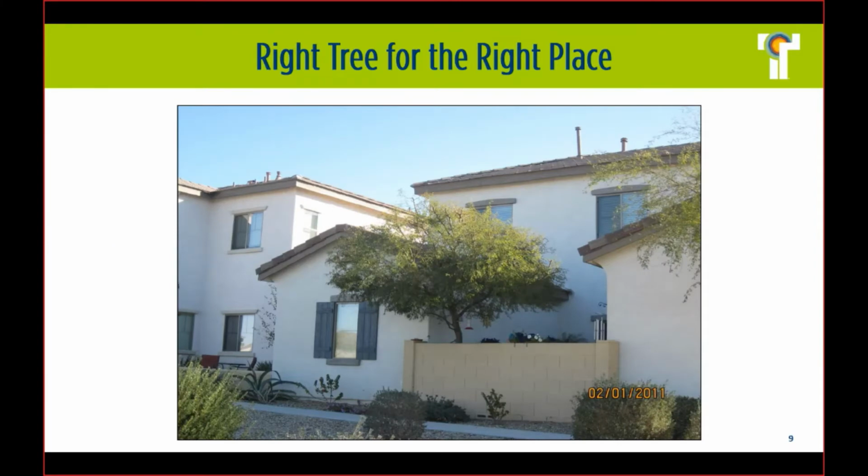So just a few examples here. You can see this tree in this patio home here. You can see, if you see my mouse, it's been topped, and it's constantly being topped so it doesn't get too tall, as well as gets hanging low over the patio there, and so it's pruned from the bottom, pruned from the top. It's a nice tree, provides good shade and benefit, but it's a constant maintenance issue for this property owner. Perhaps another selection to provide the same benefits might have been more appropriate.